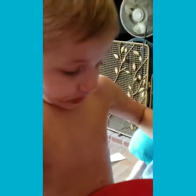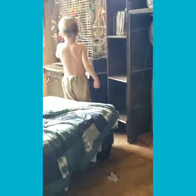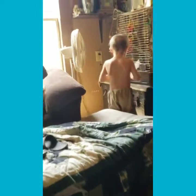Okay. I eat my banana. I don't like it. You don't like it. You didn't even take a bite. Take a bite. I have a banana. I didn't want one. It's disgusting. What is it? It's an apple with peanut butter. Lincoln, what are you doing?